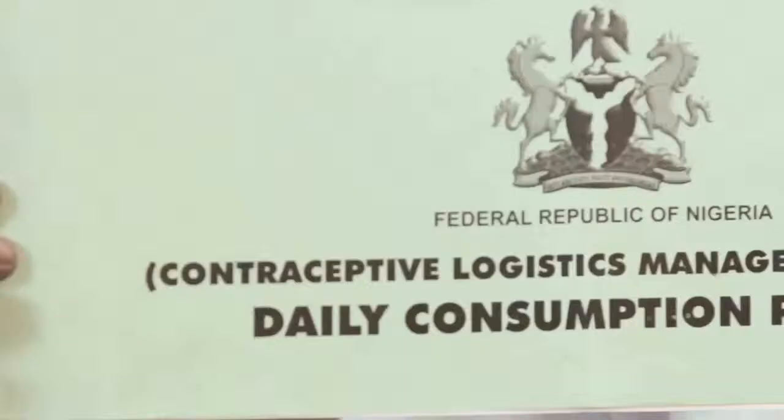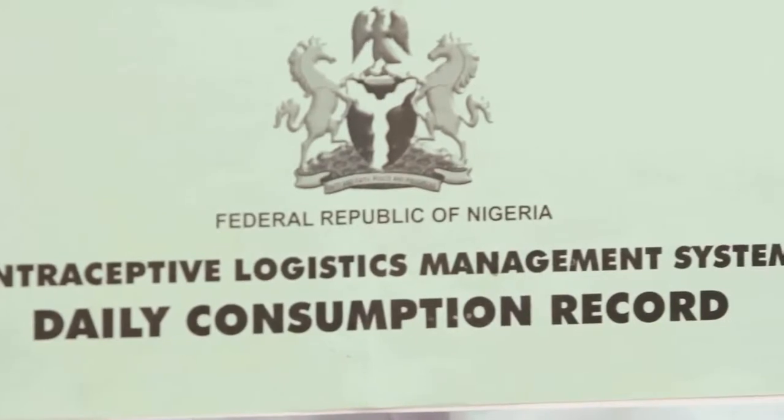The next tool you need for good CLMS is your daily consumption record. I've already mentioned that you will use the daily family planning register to fill this in every day. It's very simple. You just count how many clients used each method in the family planning register, and you fill it in the corresponding column for the day in your DCR. Here are some more tips to help you with your DCR.